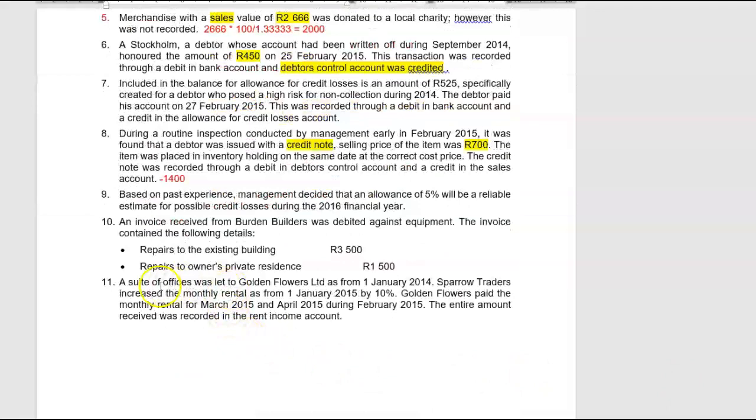Then a suite of offices was let to Golden Flowers as from 1 January 2014, previous financial year. Sparrow Traders increased the monthly rental as from 1 January 2015 by 10%. Golden Flowers paid the monthly rental for March and April during February, so clearly they've paid for 2 months in advance. The entire amount received was recorded as rent income.